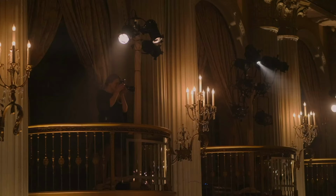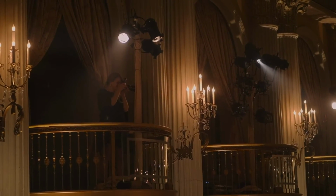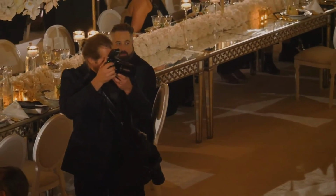She's got a 35 to 100 2.8, which is equivalent on a full frame to a 70 to 200 2.8. And you can see us kind of work together here. So she's up here firing, and I'm down below just kind of having fun, enjoying myself. And I can work every corner of the room, having fun with this, being unobtrusive.